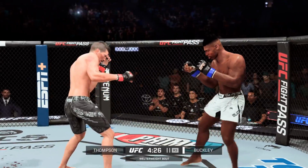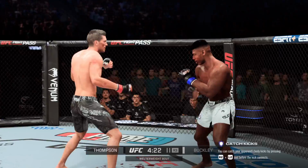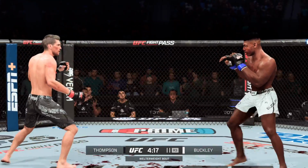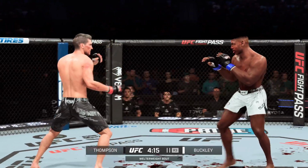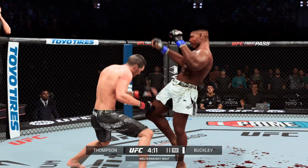Well, his opponent seemed to be stunned to a significant extent, but was able to recover, and it's almost like he let him off the hook a little bit. Kind of let him off the hook. He needed to really put his foot on the gas to try to find that finish. Straight punch.